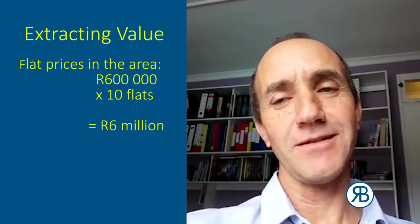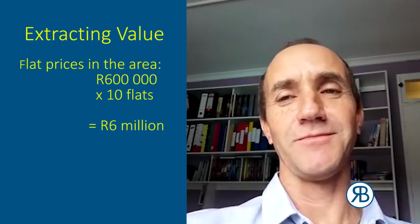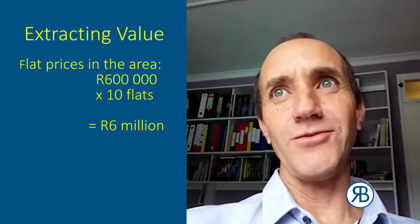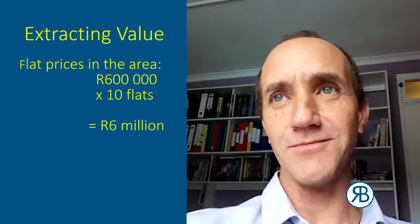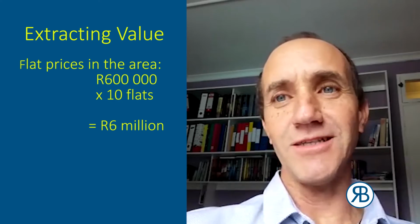So this is where the term called extracting value out of a deal comes in. So this is the value you can extract. In the area, a flat will go for 500, 600,000. 10 flats, 6 million rand. So you can sell 2 or 3 flats or 4 flats once it's sectionalized. You collect the cash, and you can use it as deposits for other properties.